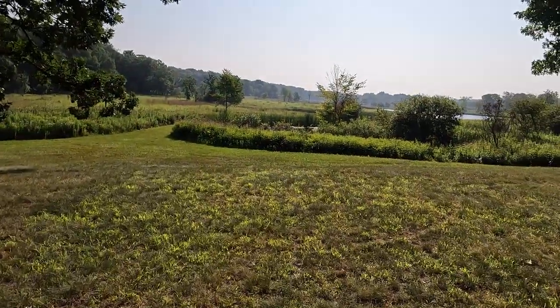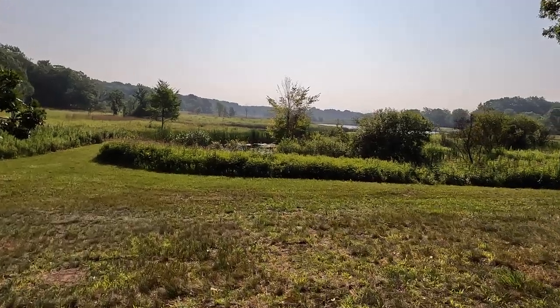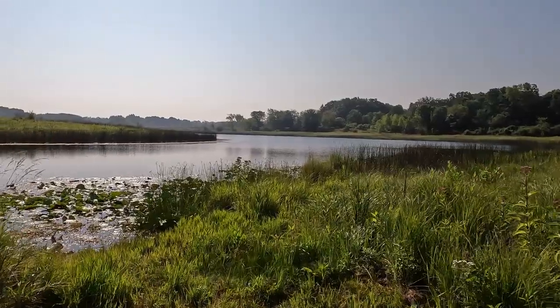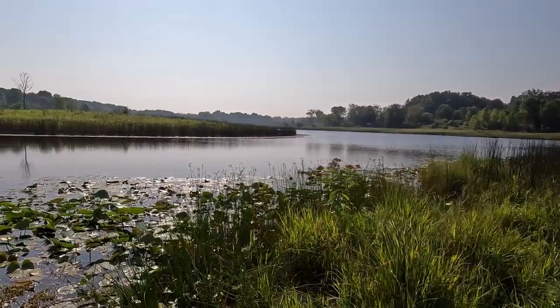Okay, that's Davis Lake back there, if you guys can see it. Take a walk down there, take a look. Still quite a bit of smoke in the sky from the fires in Canada and the west part of the United States.